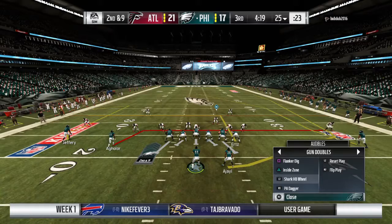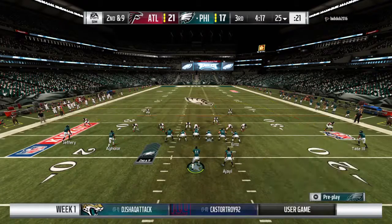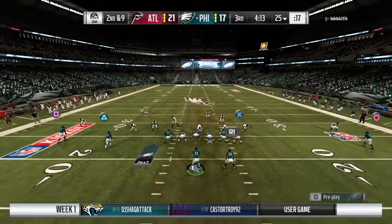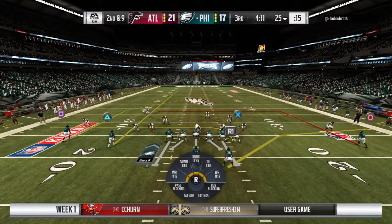Switch. Here we go. 120. Great 15. Black, come on. On the ball.